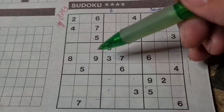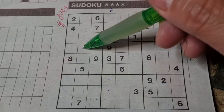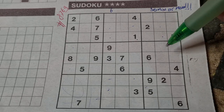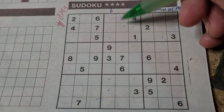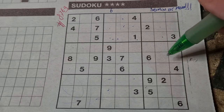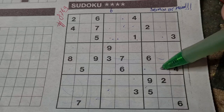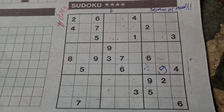What's happening? I need to wait. How about the number, need a two here. It's divided. The nine in this row, nine in the middle row. So in the row below, the only two places left for the nine should be here or there. We have a nine in this column, no nine there. Nine should be here. All right.